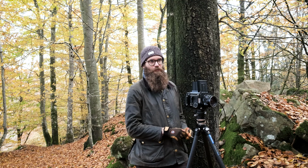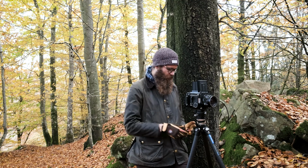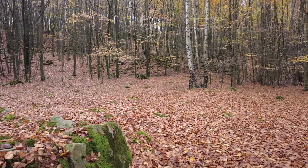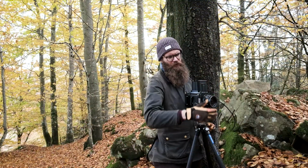So I'm still photographing the same trees as before, these birch trees. When I filmed myself doing this, I kind of noticed this rock here in the foreground, and it just kind of pointed straight towards the trees. So wide angle and kind of using this as a foreground element.